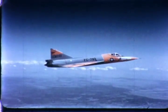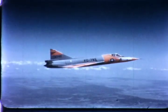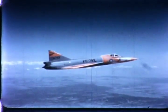The firing of the 24 rocket salvos was conducted throughout the speed and altitude range of the F-102A with various combinations of live and inert head rocket loadings. Different camera angles of the same firing indicate rocket separation and stability of the platform. No unsatisfactory flight characteristics or adverse engine responses were noted as a result of the rocket firing.